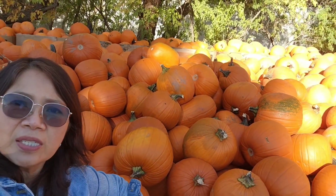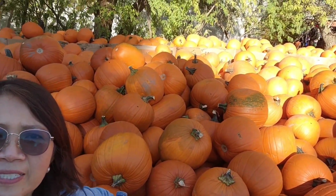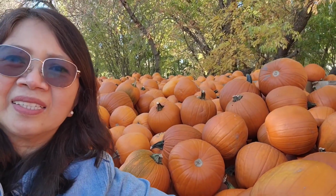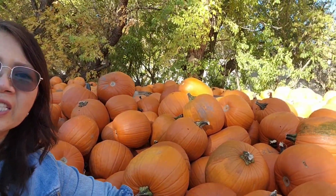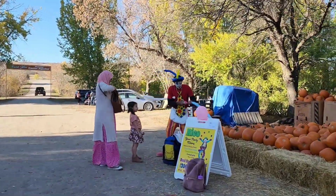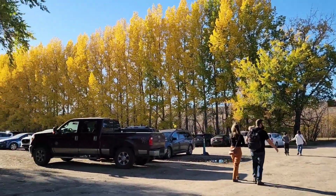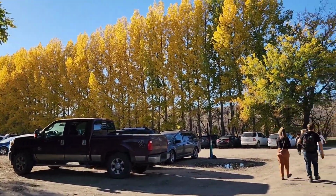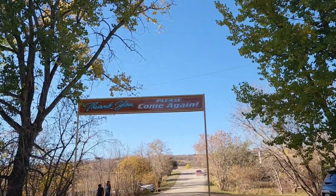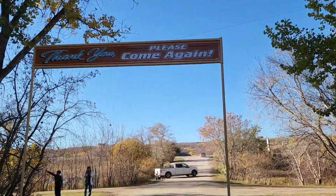So we are here now at Lincoln Garden, wherein you can see the different sizes, varieties, colors of pumpkin.